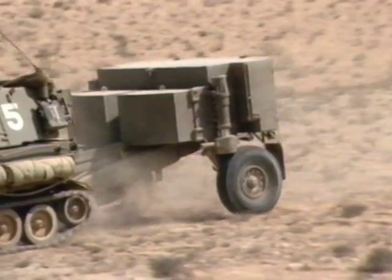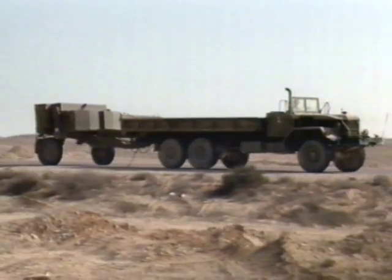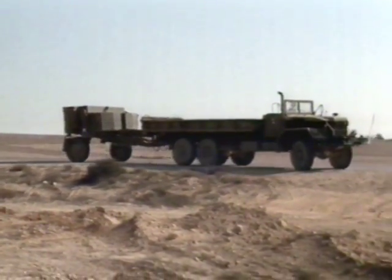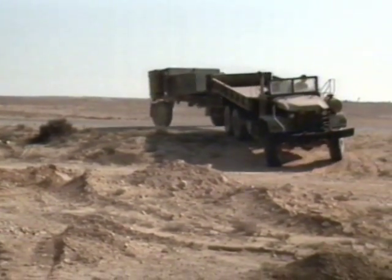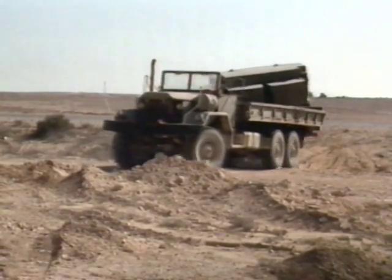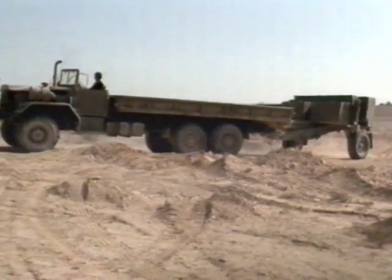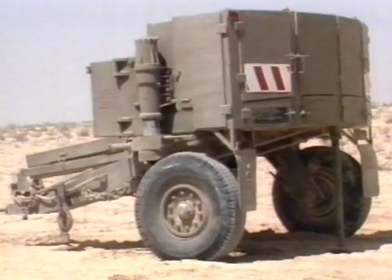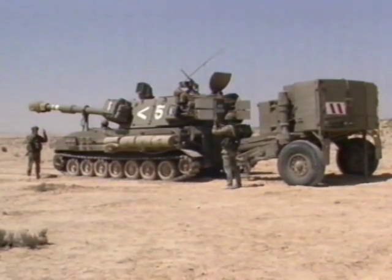A simple and cost-effective support system that ensures a continuous supply of ammunition to the individual self-propelled gun. Artrail is compatible with any system of transport. It can be towed by a standard 5-ton truck or self-propelled gun, or by an armored personnel carrier or ammo vehicle. Artrail is easily coupled and uncoupled by the crew of the self-propelled gun with no additional equipment.